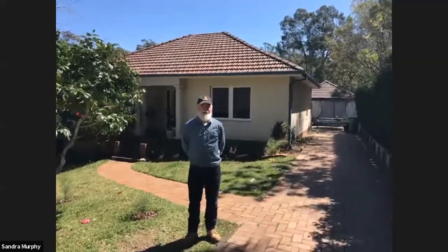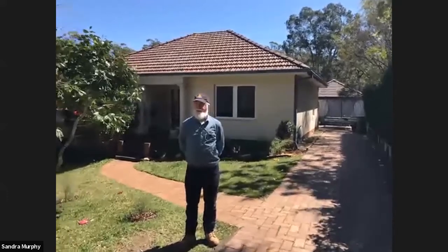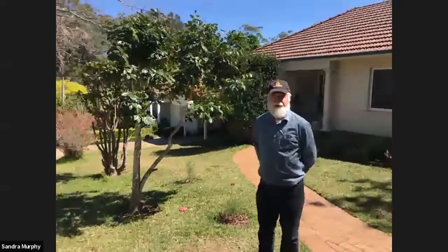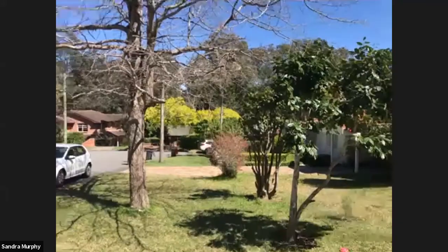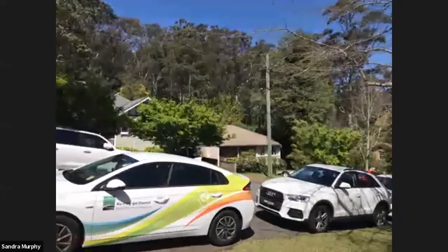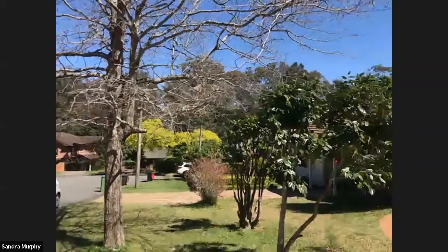My name's Mark Schuster. I'm Ku-ring-gai Council's Bushfire Technical Officer, and I'm virtually on location at a house in Ku-ring-gai Council area. Now, we're very close to a very large reserve here. Ku-ring-gai Council is known for its very leafy suburbs, and this is certainly typical of many of them.